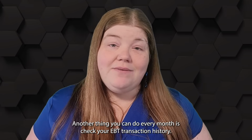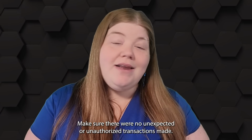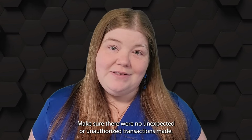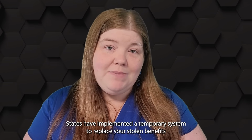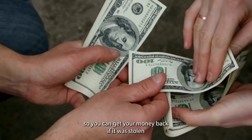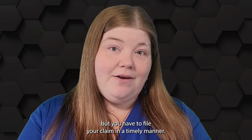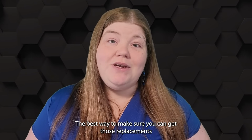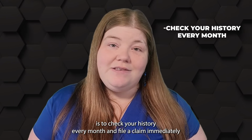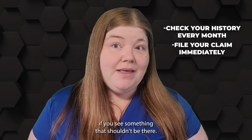Another thing you can do every month is check your EBT transaction history. Make sure there were no unexpected or unauthorized transactions made. States have implemented a temporary system to replace your stolen benefits, so you can get your money back if it was stolen, but you have to file your claim in a timely manner. If you wait too long, you could miss out. The best way to make sure you can get those replacements is to check your history every month and file a claim immediately if you see something that shouldn't be there.